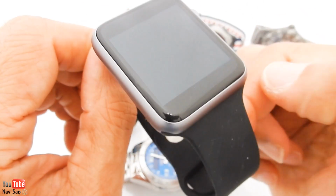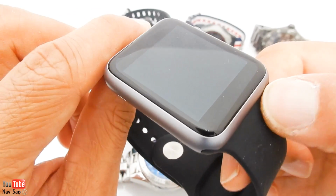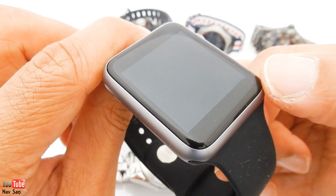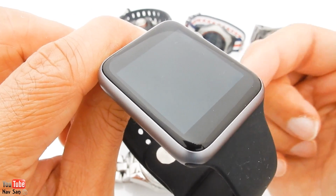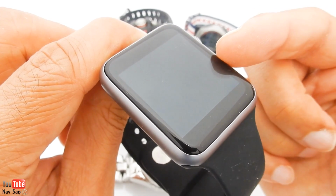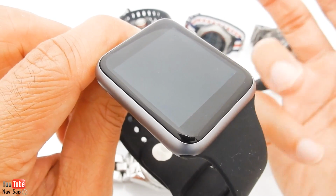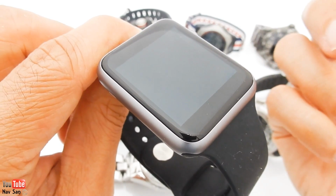I wore this on my last trip, and I was changing flights in Doha, so I had a layover for about 2 hours. I got a notification on my phone which came to the watch telling me my gate has changed. And this was before it had been changed anywhere else.